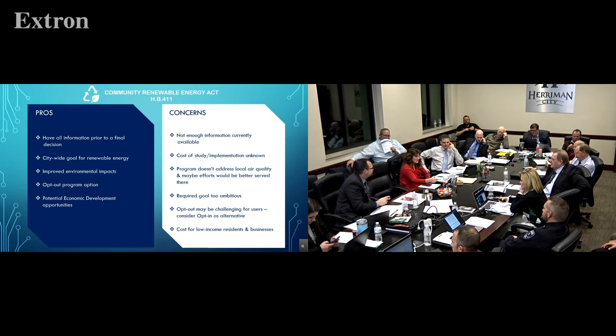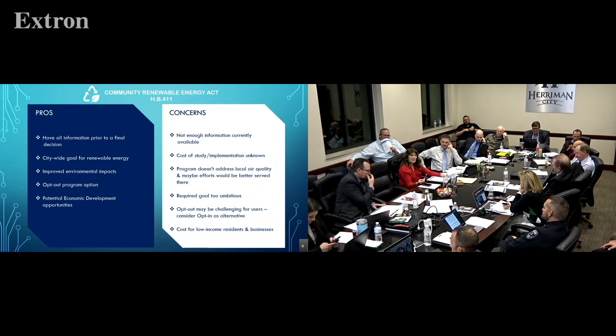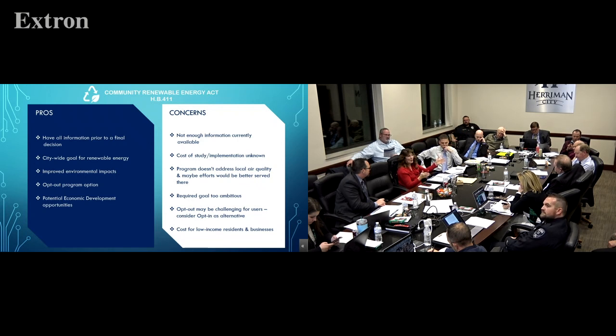Well, yeah, and some of it is based on things like, I heard part of the argument was clean air. Do you know what kind of carbon footprint one windmill has? Huge, right? Huge carbon footprint to create a windmill. So you have to look at the whole picture, not just the end result. There's so many unknowns. Well, and it doesn't address local air quality.